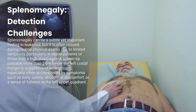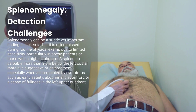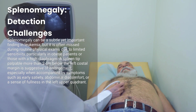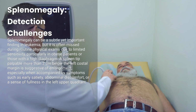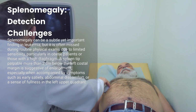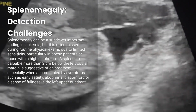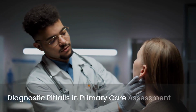A spleen tip palpable more than 2 centimeters below the left costal margin is suggestive of enlargement, especially when accompanied by symptoms such as early satiety, abdominal discomfort, or a sense of fullness in the left upper quadrant. However, some healthy individuals, especially those who are thin, may have a naturally palpable spleen, which can complicate interpretation. In uncertain cases, ultrasound is the preferred diagnostic tool given its high sensitivity and absence of radiation exposure.